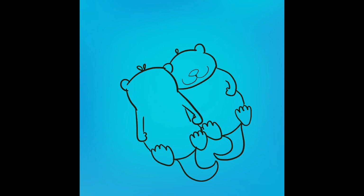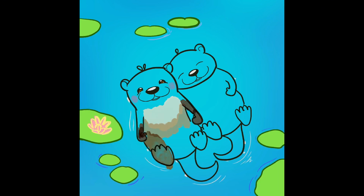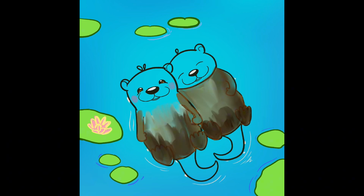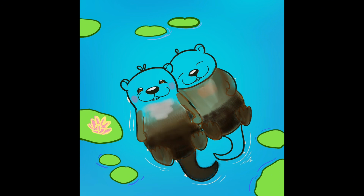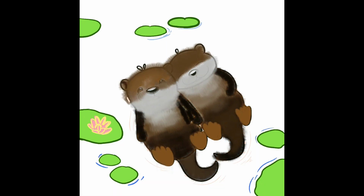I don't remember what day this was, but I decided to create a couple of little beavers or otters. I'm going to say they're otters. I can't remember what I created. They're just chilling in the water and holding hands. I really went back and forth on using the watercolor brushes to give it that watercolor effect. But again, I'm still learning and I haven't quite figured out how to use those brushes in a digital space so that it'll actually look the way that I want it to look.